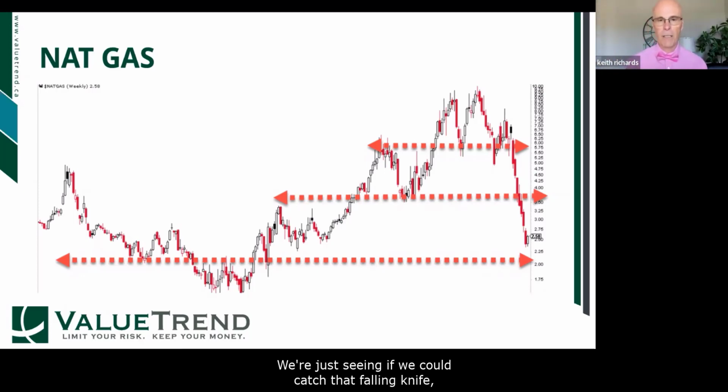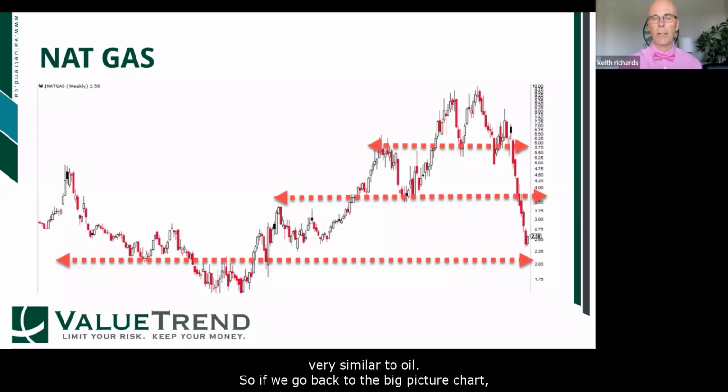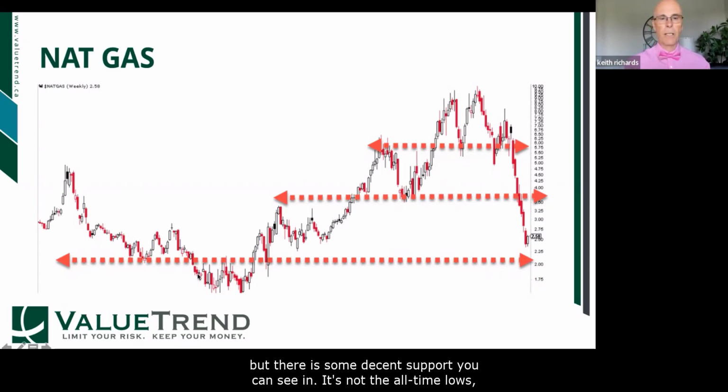We're just seeing if we could catch that falling knife, which we don't like to do at Value Trend very much, but because there are seasonals that are going to come into favor for this sector as well, and I'll show you that now. So you can see that if you're buying in February, that often you'll see gas move up into around June or July, very similar to oil. So if we go back to the big picture chart, there's a potential that you'll see gas pull back a little further, but there is some decent support. It's not the all-time lows, but there's some decent support that could come in at around $2 or so on nat gas. So something to think about.